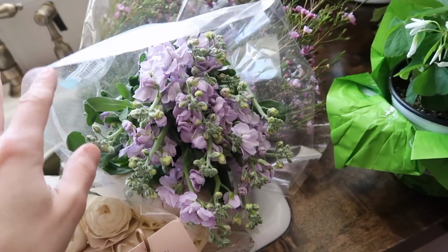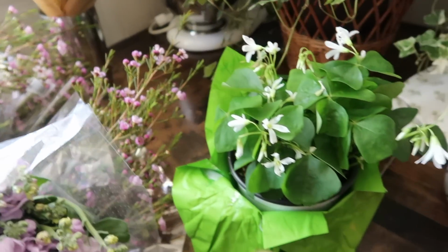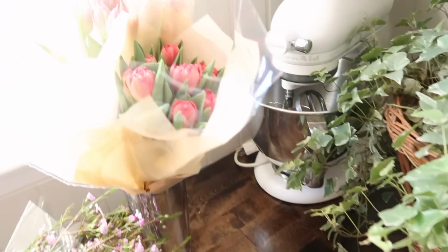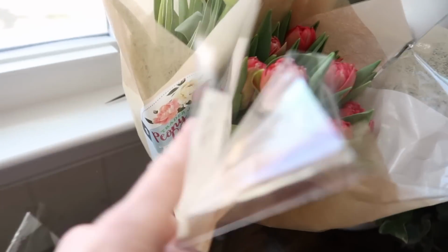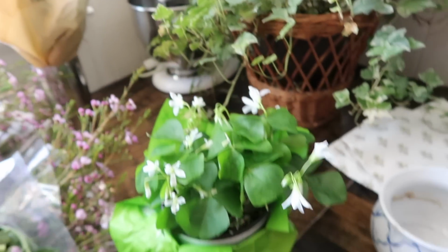And then I found these lovely purple ones. These also purpley, pinky kind of color. I found a shamrock, which I just thought was adorable with St. Patrick's Day coming up. And then I found some of these tulips, which they actually called peony double tulips. So they're both shades of pink. They're a little bit different. The ivy I've already had.